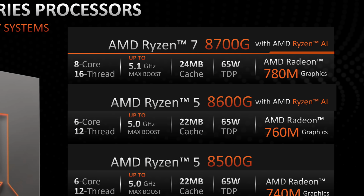The top two models are straightforward. The Ryzen 7 8700G has an 8-core Zen 4 design with Radeon 780M graphics, a 12 compute unit RDNA 3 design. Up to a 5.1 GHz boost clock, 16 MB of L3 cache plus 8 MB L2 for a total of 24 MB cache. All of these APUs have a 65W TDP.